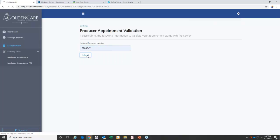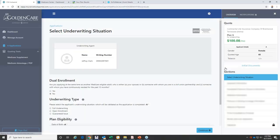Then essentially I'm going to go into an EAP format. It's going to ask me for the client's name, Medicare number, if they're just entering Medicare, if it's guaranteed issue, or if it's full underwriting, and I go in there and we can enter that e-application that way.